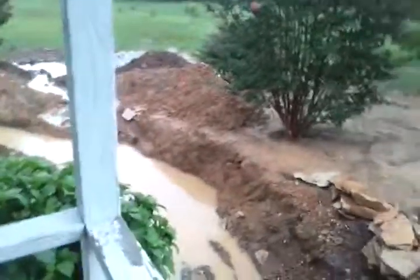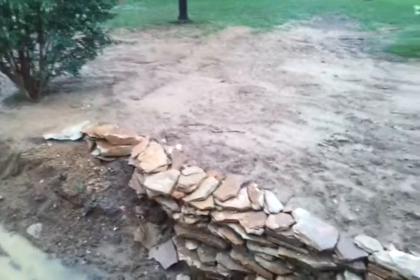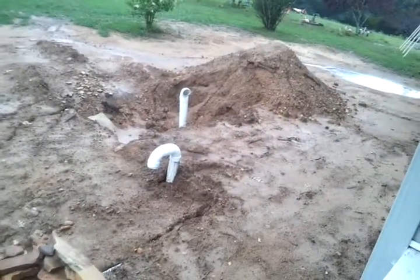Well, until another time, this is a poor man's tornado shelter, or we might just call it poor man's work, or poor man's way of getting things done.